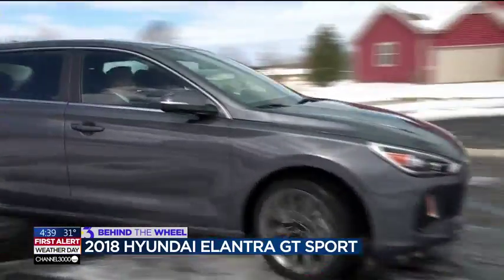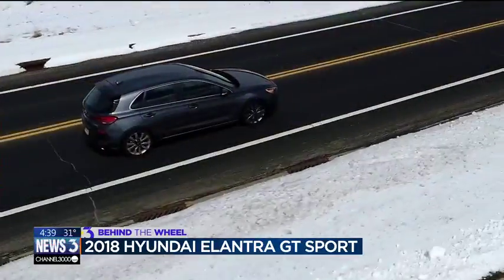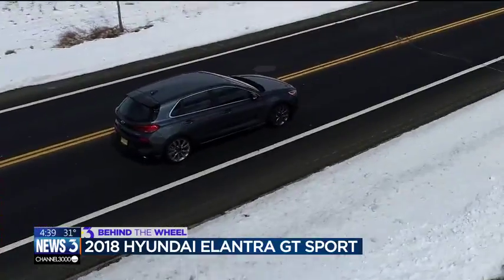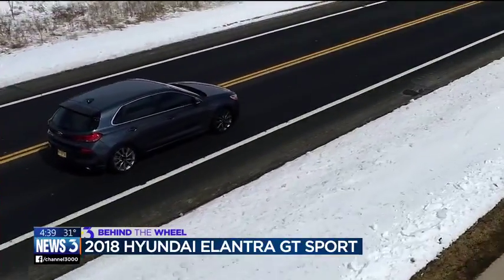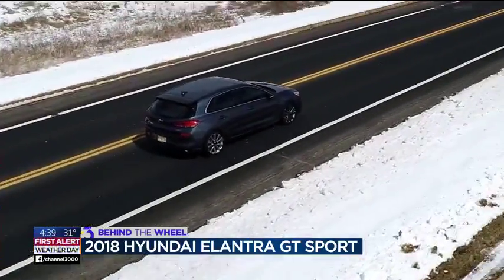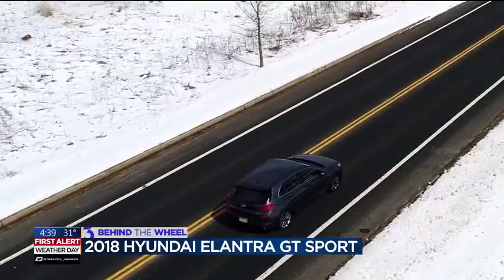The only option on the GT Sport is an automatic transmission. But who wants that in a hot hatch? And it certainly beats the GTI in price. This is $24,000, and you have pretty much everything on here from an equipment standpoint that the $35,000 GTI had. It's quite a bargain. Yeah, it really is. It feels like a lot of car for the money, and that's sort of been Hyundai's formula.